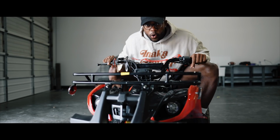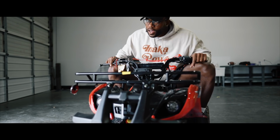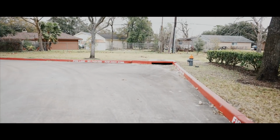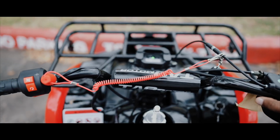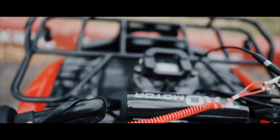Here is the new toy at Power Distribution, and I'm gonna show you guys something pretty cool. Hopefully I can drive this and show you guys, but I'm gonna try it anyways. As I ride over here, give me 1 second. That was very, very dangerous. Do not recommend you guys do that at home.